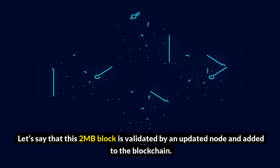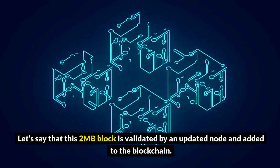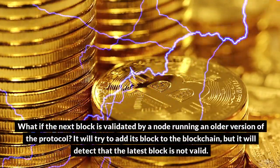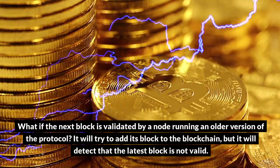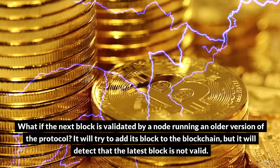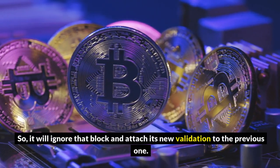Let's say that this 2 megabytes block is validated by an updated node and added to the blockchain. What if the next block is validated by a node running an older version of the protocol? It will try to add its block to the blockchain, but it will detect that the latest block is not valid. So it will ignore that block and attach its new validation to the previous one.